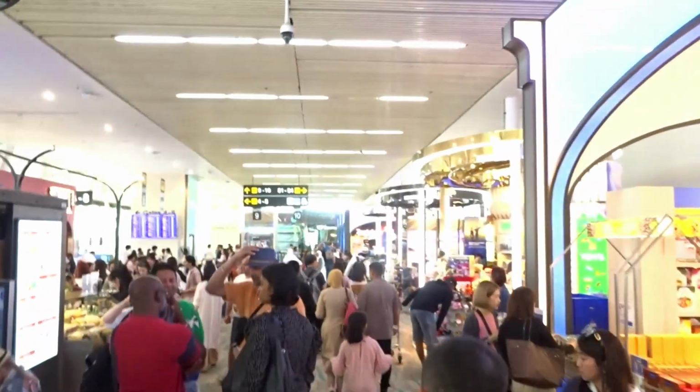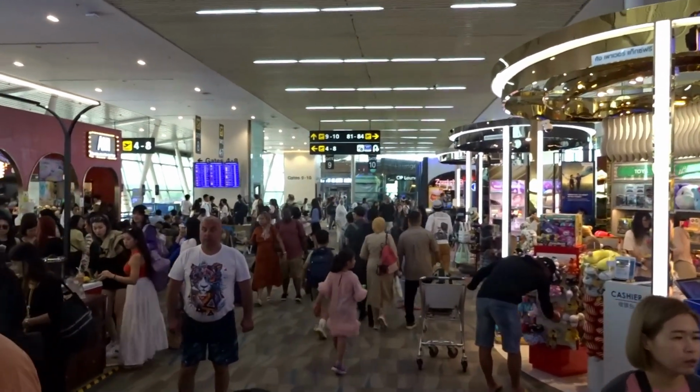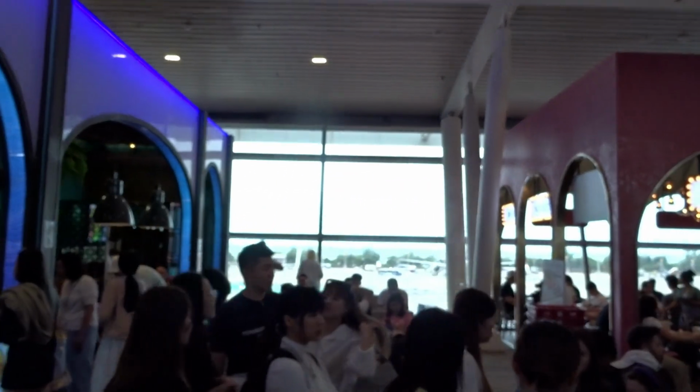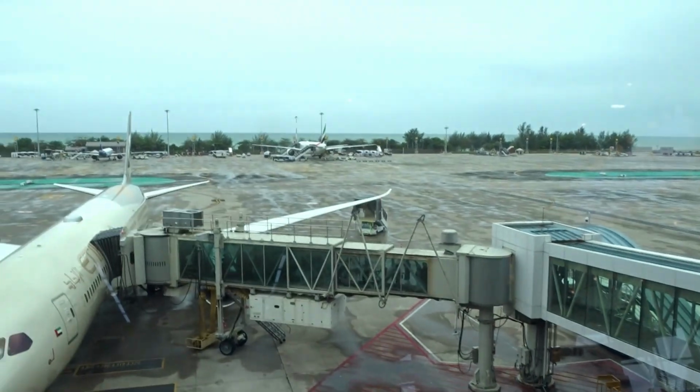Just to show you what I've meant when I say crowded, this is what I've been walking through for the last 7 minutes. So thankfully, I've returned to the window to sign off this terminal tour. It's 12:27, less than an hour before boarding will start, so I best get back to my seat and get ready for that.